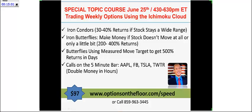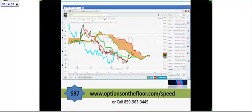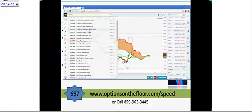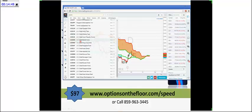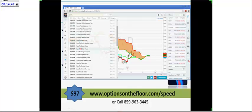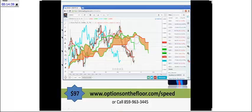Oh, actually, let's look at a couple currency pairs. Sorry. I like to look at currency pairs. I go to Forex, and I'm going to move them to a 4-hour bar. So I'm going to go to Euro USD. Let's go to USD Euro. Can't find it. Euro. There we go. And you go to a 4-hour when you're trading the Ichimoku Cloud. 4-hour bar when you're using the Ichimoku Cloud.